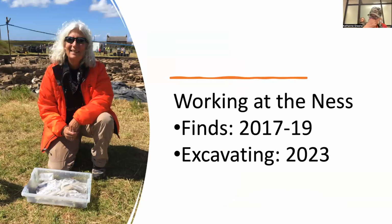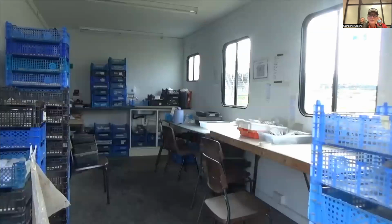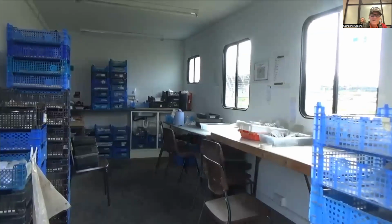Working at the Ness. My first 3 years of working at the Ness, I worked in the Finds Hut. And then last year I got permission to actually work in the excavation. So this is me in the Finds Hut, if you can see me. This was just one of the different huts that we had over the years. This was actually one of the smaller ones.